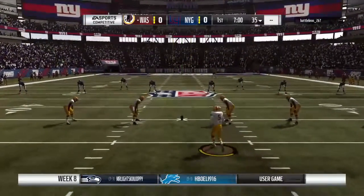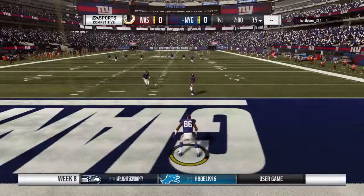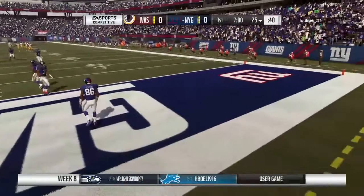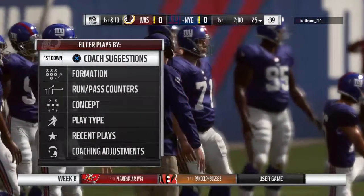Lurching closer toward the midway point of this NFL season, and we're underway on EA Sports. And this will be a touchback as that sails over the end line.